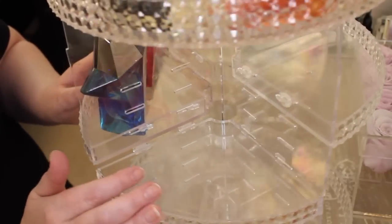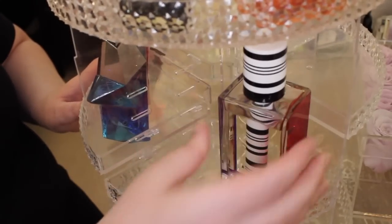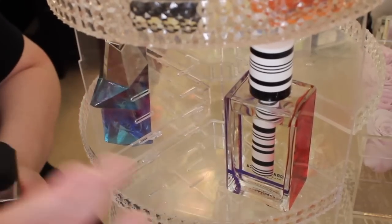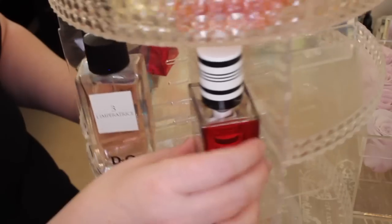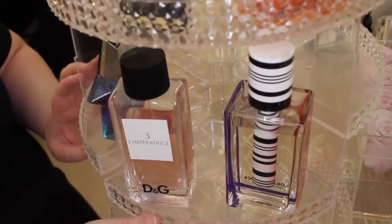Next shelf, this one's a little bit of a higher shelf, so I'm going to put actually my Flora Botanica in here. I haven't used this one very much, and I really want to use it. And I'm going to put this bottle in there as well, because just the shape of them both. Do I want to add any more in here? I think this is all I'm doing on this shelf as well.